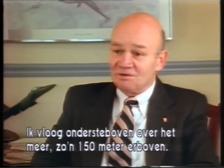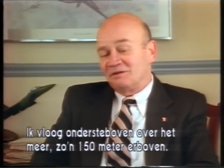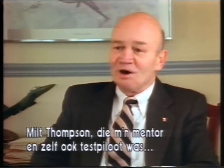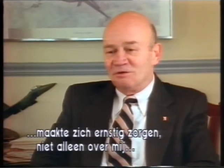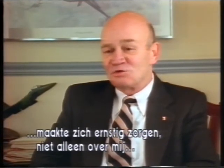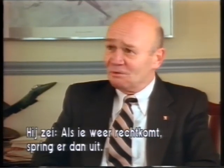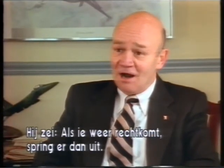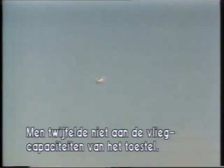I found myself upside down over the lake bed about 500 feet above it, and Milt Thompson, my mentor, who was a NASA chief test pilot, was, I'm sure, going out of his mind and concerned for not only me, but also the vehicle. And I can remember him calling me, "When it gets upright, get out." Jerry Gentry managed to regain control. His problem was caused by slipstream from the tow plane, and the basic flying qualities of the lifting body were not in question.